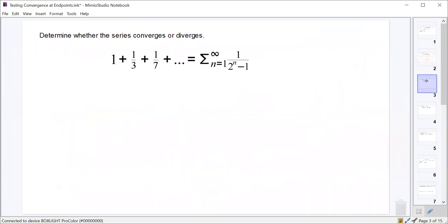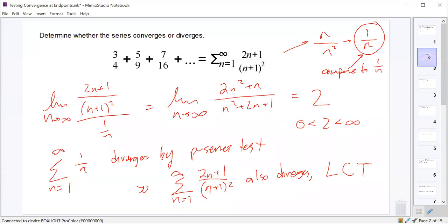Wonderful. Let's do another one. Okay. This one looks slightly different, I think. 1 over 2 to the n minus 1. Well, one thing I forgot to mention back there. What should we have noted here?